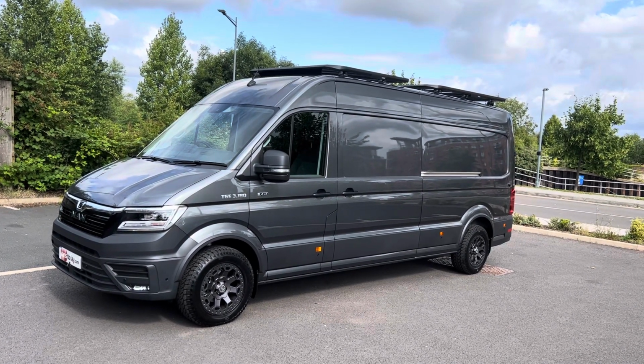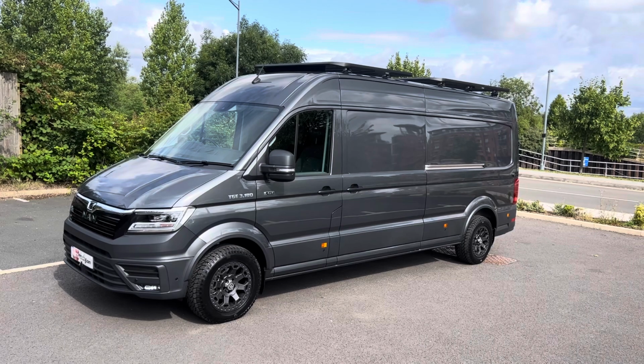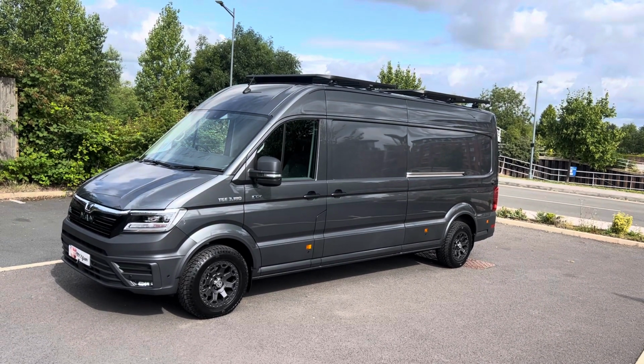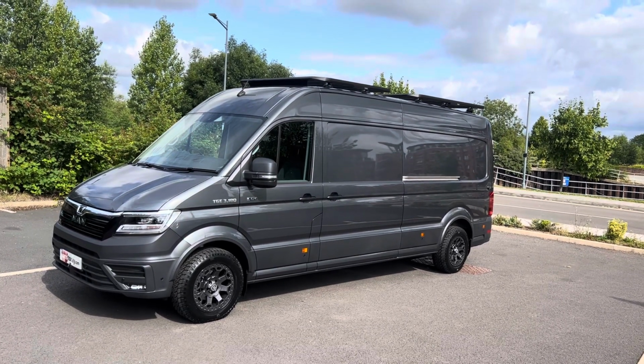Now, it is a delivery mileage pre-registered vehicle. There are quite a few options on it as a base vehicle, and then we have enhanced it with a few options ourselves. So we'll try and run you through those in the video.